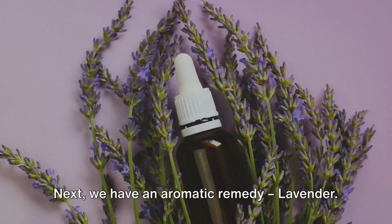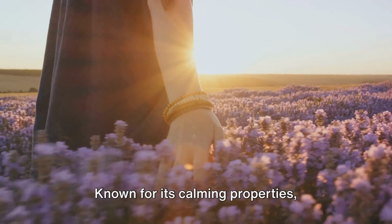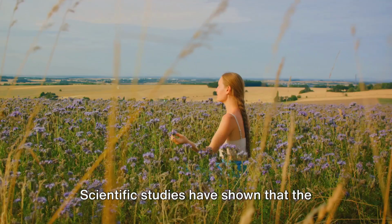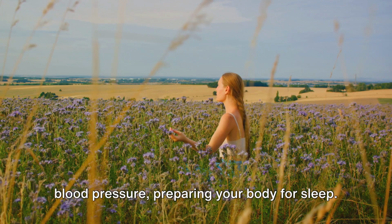Next, we have an aromatic remedy, lavender. This fragrant herb is more than just a pretty plant. Known for its calming properties, lavender has been used for centuries to promote a sense of tranquility and restful sleep. Scientific studies have shown that the scent of lavender decreases heart rate and blood pressure, preparing your body for sleep.